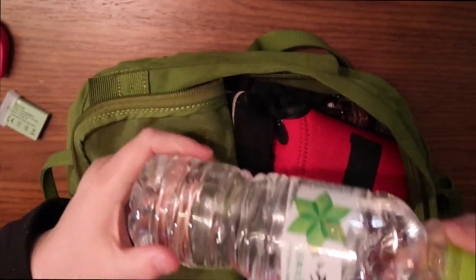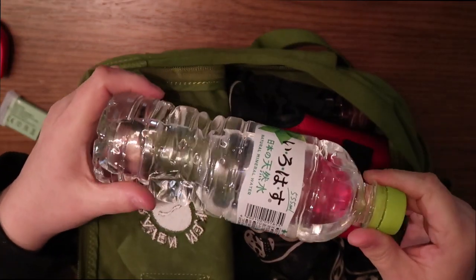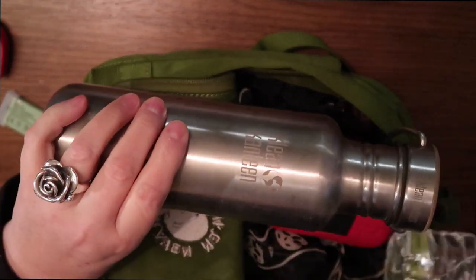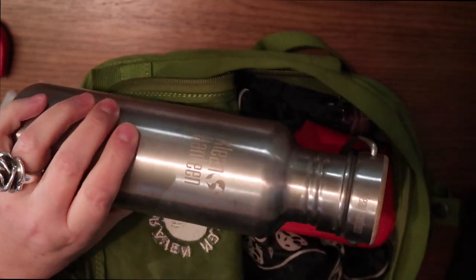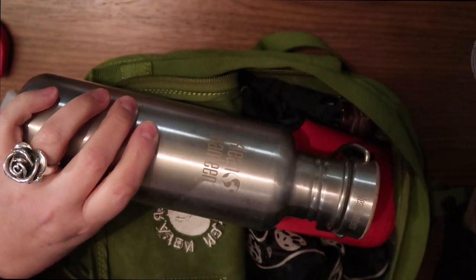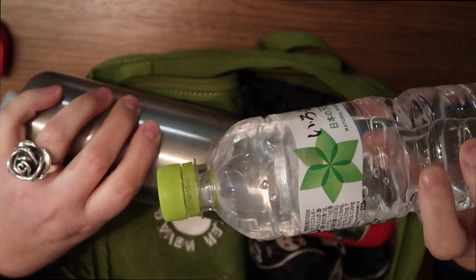okay, first we've got a water bottle. And normally I wouldn't carry a water bottle. I'm trying to be more eco-conscious. So I have this guy here, which should have been used, but I didn't today because I forgot to bring some water with me. Just went to the convenience store and got this instead. But look, it matches. How cool is that?